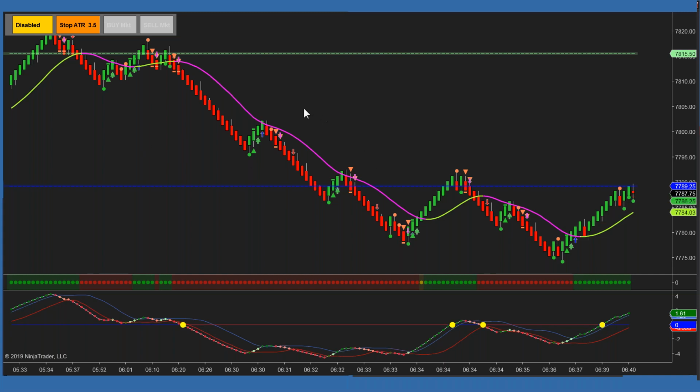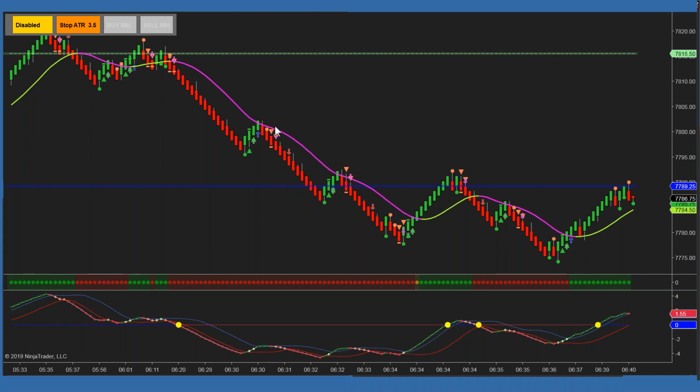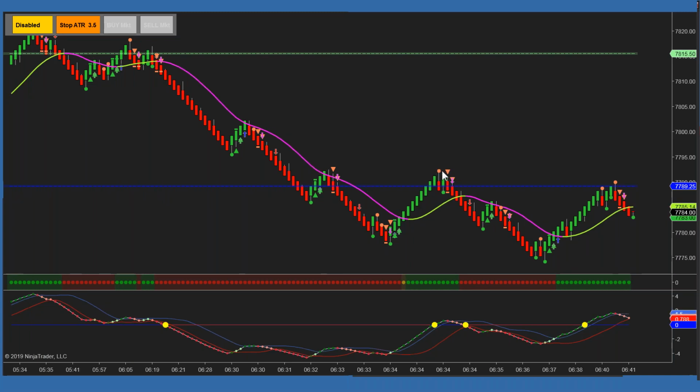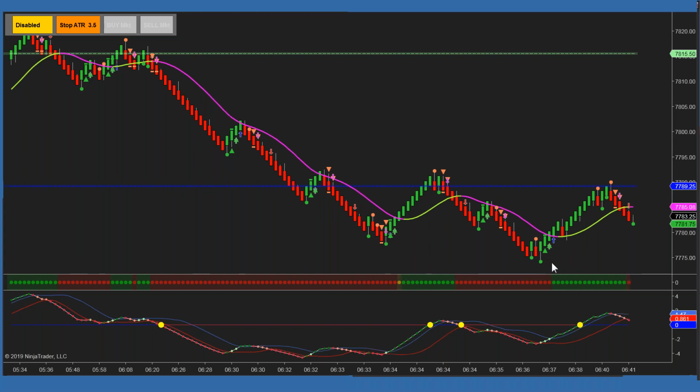The thing with the mean Renko bars is that every charting style has its advantages and disadvantages. The main advantage to the mean Renko bars is it splits the market up. You can see very clearly, here is resistance. There's obviously selling going on around 77.95-ish. You can see support. Very clearly there is buying at 77.75.